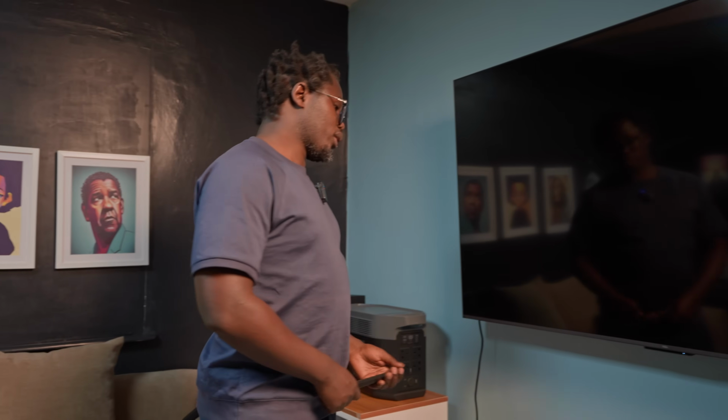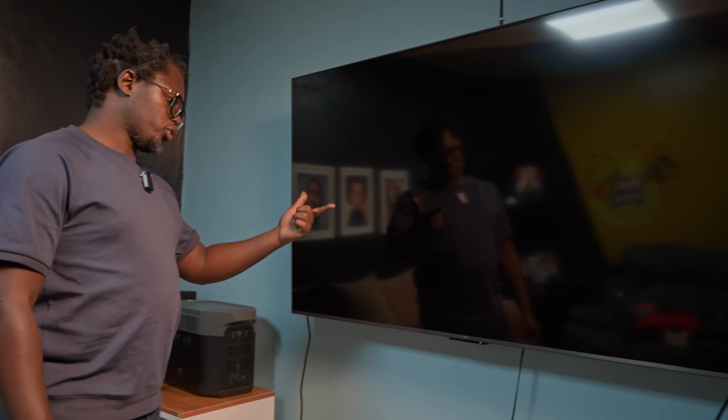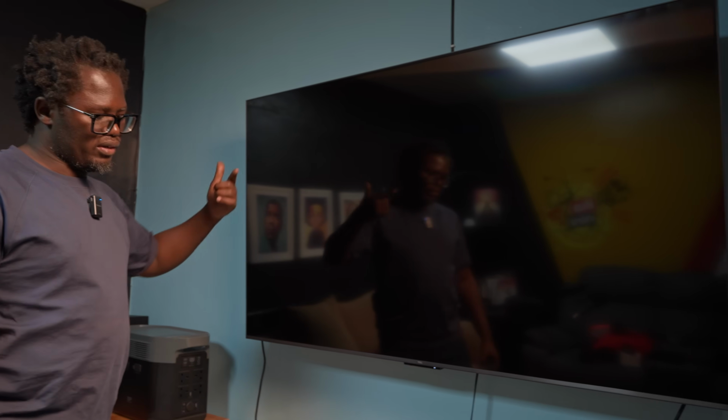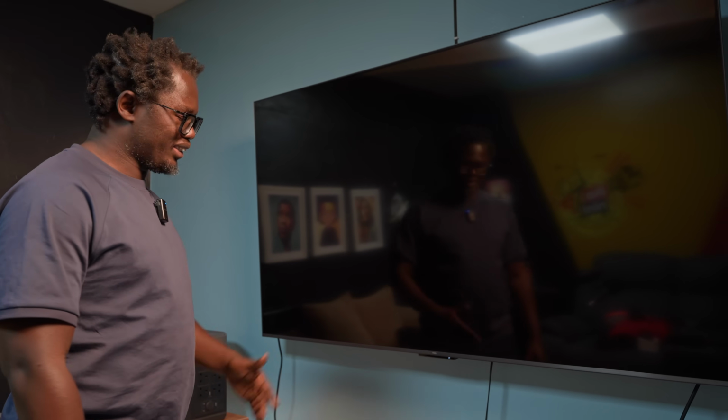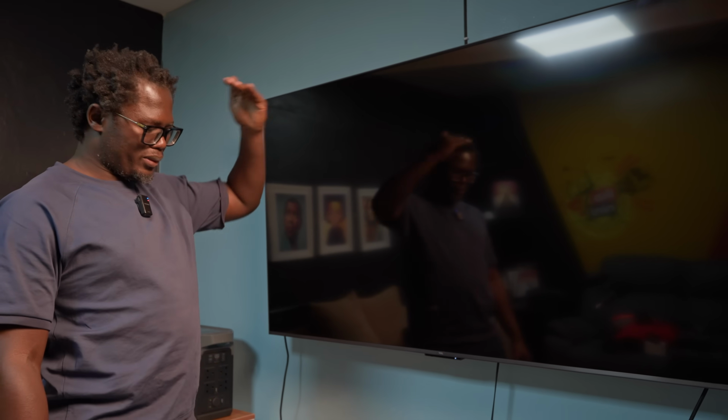Of course a soundbar or a home theater system would be different, but this is sufficient. This is sufficient and very impressive. If you're listening to music, you can really feel the bass and everything. So yes, the 2.1 Onkyo sound system has made this TV much better than its predecessors.